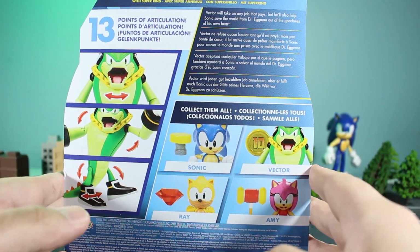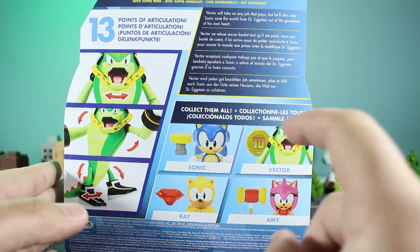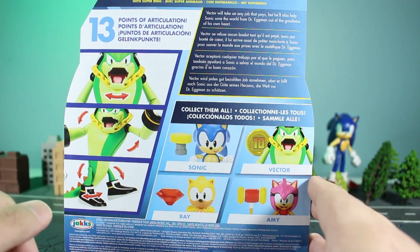Now let's read his description real quickly. Vector will take on any job that pays, but he'll also help Sonic save the world from Dr. Eggman out of the goodness of his own heart.